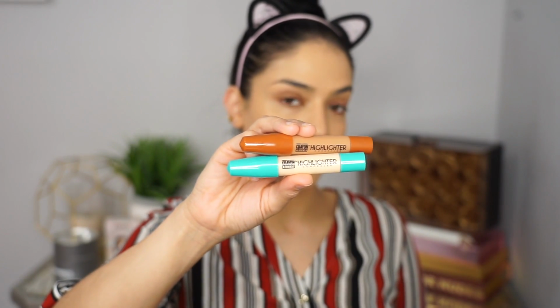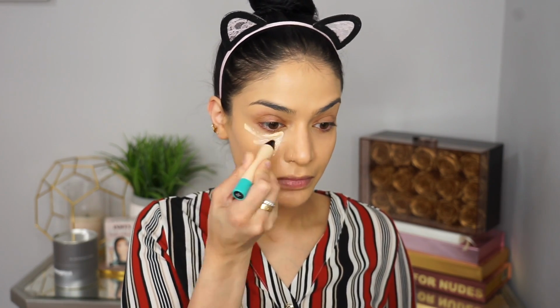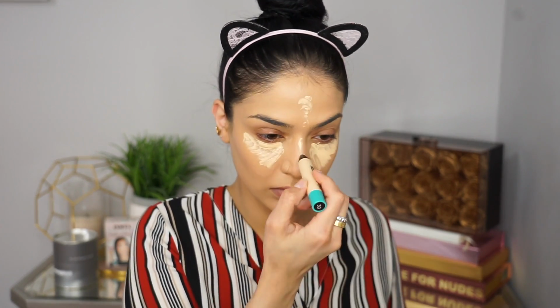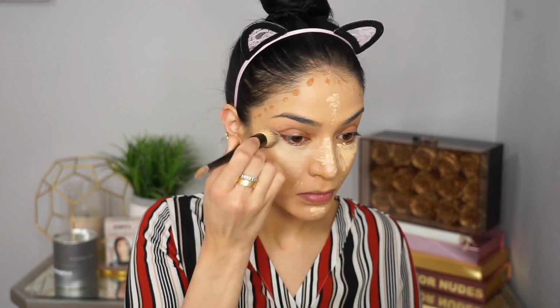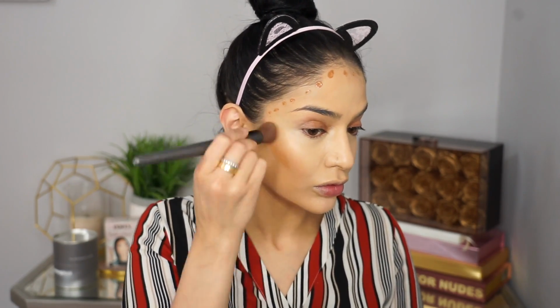The concealer and cream contour I'll be going in with is by the Crayon Case, and these are the highlighter concealer pens. I'm going in with the shade 30 to highlight and 60 to contour. Now I'm gonna blend this all out with my Eve Pearl 202 brush. Now I'm gonna go ahead and contour my nose.